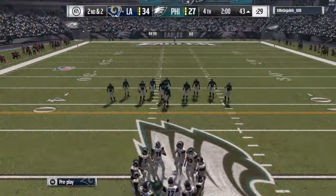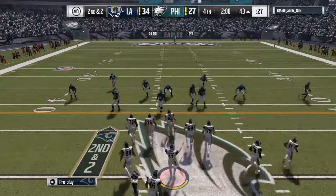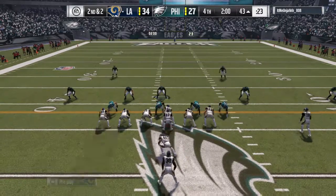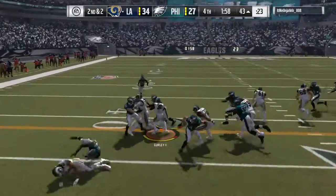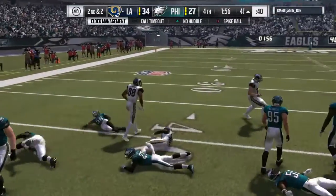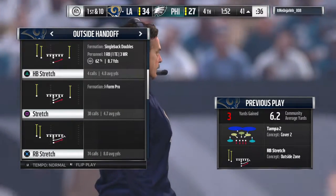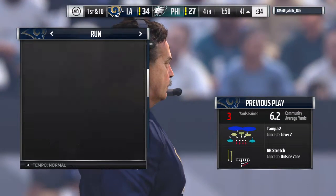And some options here for the offense on 2nd and 2. They come out here in the eye. Now on 2nd down, this is Gurley. And he'll go down shy of the 40 at the 41. Only 3 there on the pickup, but that's enough to move the chains.